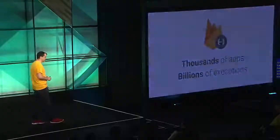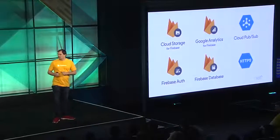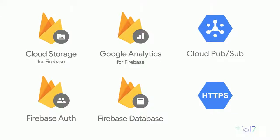We launched Cloud Functions for Firebase in March, and the tremendous response we've seen has been really exciting. There are thousands of apps today built using Cloud Functions, and we've seen over 1 billion events running functions since then. Today, we support a number of event providers. You can see some of the products on the screen that emit events to Cloud Functions, and you should expect to see more integrated in the future.